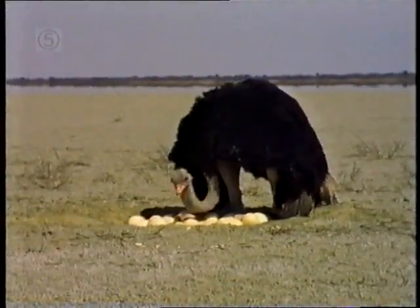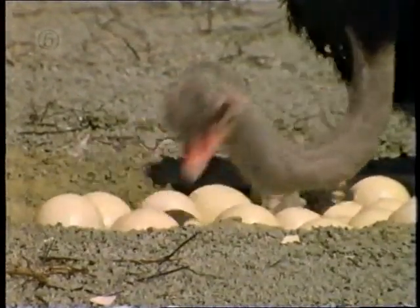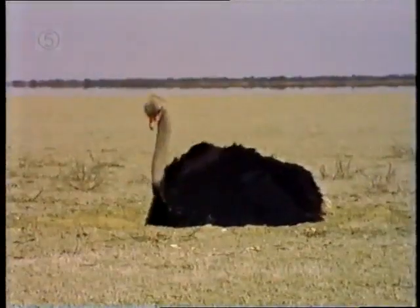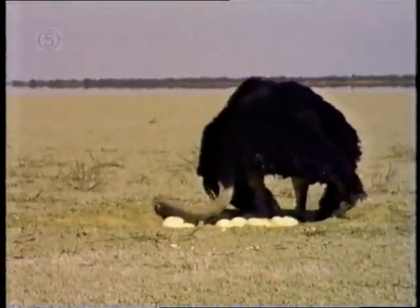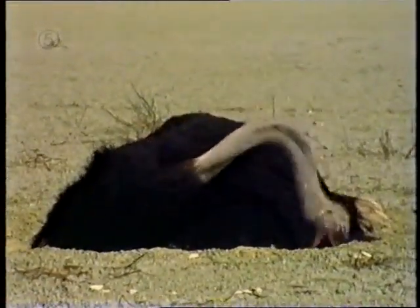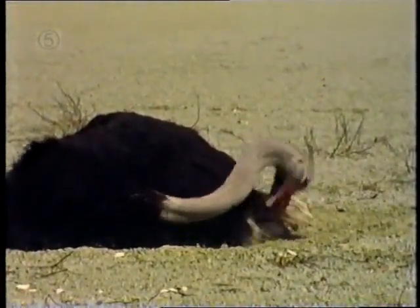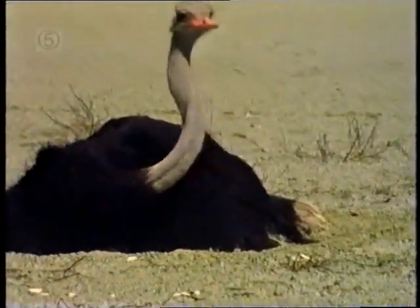The male ostrich incubates the eggs at night, and the hens relieve him during the day. He turns the eggs before settling on them. At midday, the ground temperature out here on the pan is 60 degrees centigrade. One of the main problems is to prevent the eggs from getting hot. In Etosha, ostriches nest just before the seasonal rains break in October.